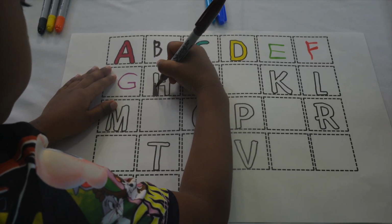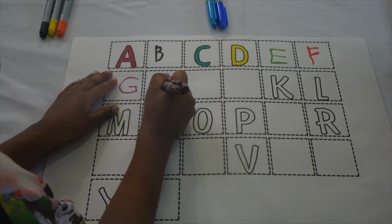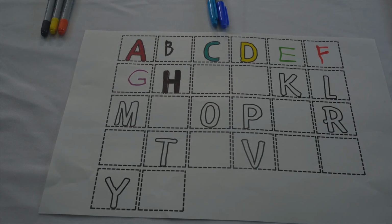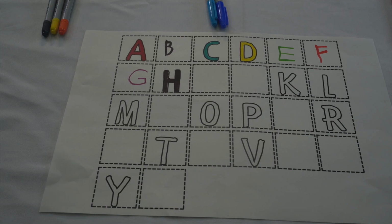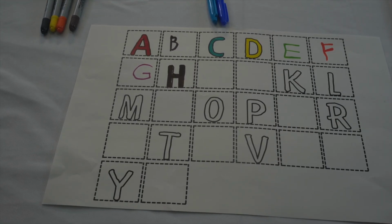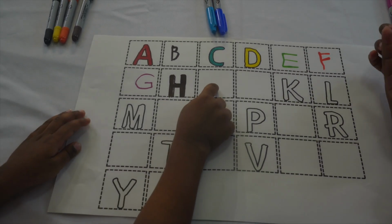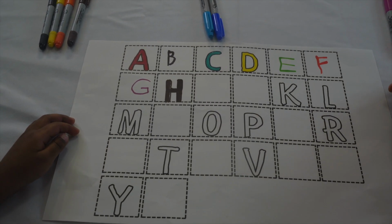That looks excellent, baby brother. Thank you, Toto. I know what's for H. H is for house. Great job. My pleasure, Aiden. Now, what is the next letter? I forgot, Toto. Let's try to remember.